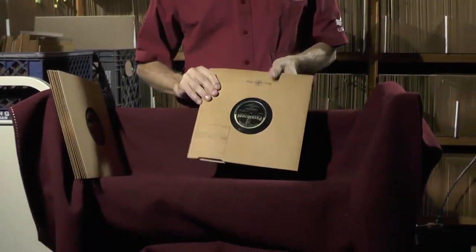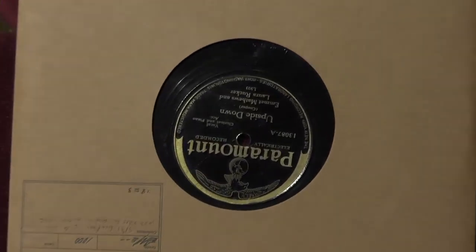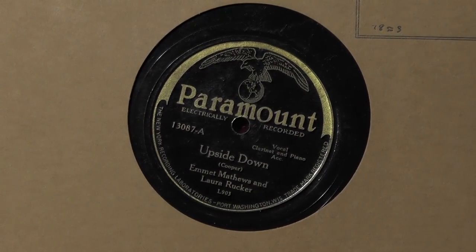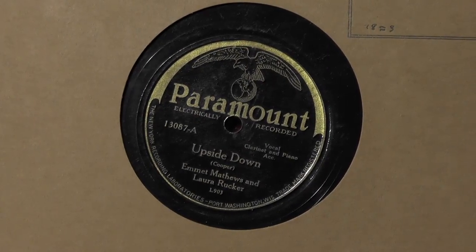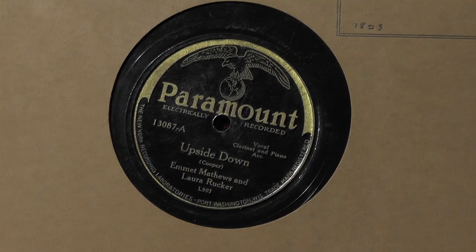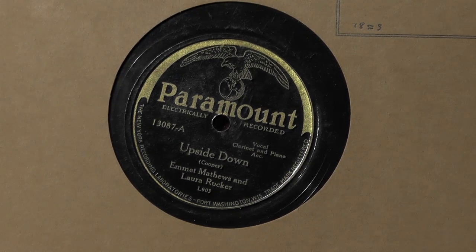Here we have Emmett Matthews and Laura Rucker doing Upside Down on Paramount. Can you read that? There we go. Upside Down on Paramount. This is lot number 5718 with a $1,000 minimum bid, 78 Quarterly estimates it looks like 3 copies. It's a 13,000 series Paramount record in E minus condition. Very, very nice.